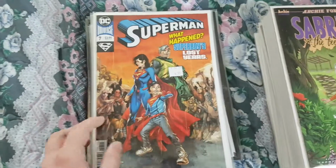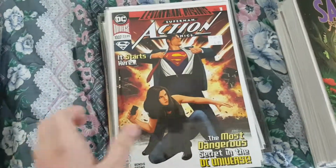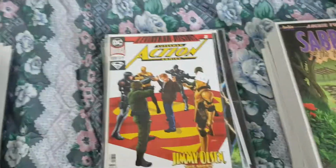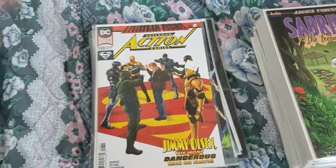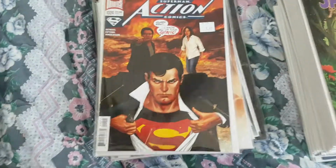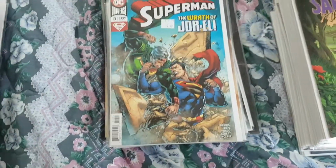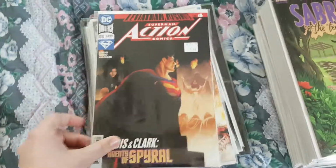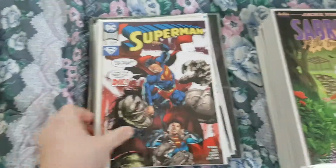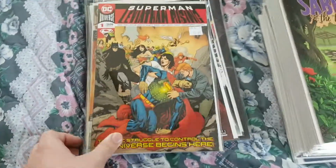And I caught up on my Superman titles completely for now, until Jimmy Olsen comes out this week. Superman number 7, Action Comics 1007. Superman number 8, Action Comics 1008. I laid them out this way because Superman releases before Action Comics, and I actually read the Superman titles by release. So, Superman number 9, Action 1009. I actually had to reorder this in because for some reason I didn't have a copy of this comic. Superman number 10, Action 1010. Superman number 11, Action 1011. Superman number 12, Action 1012. So 2 main titles caught up on. Superman: Leviathan Rising, one shot.